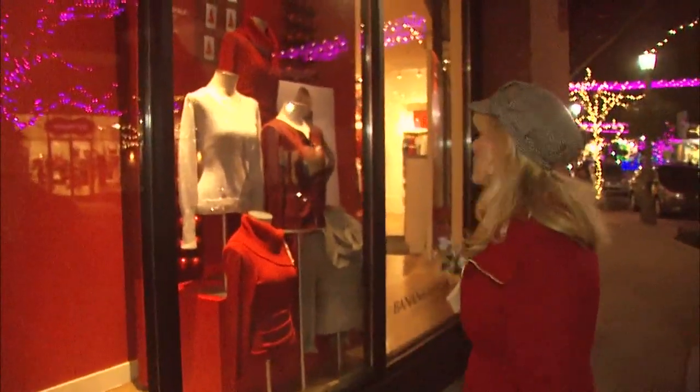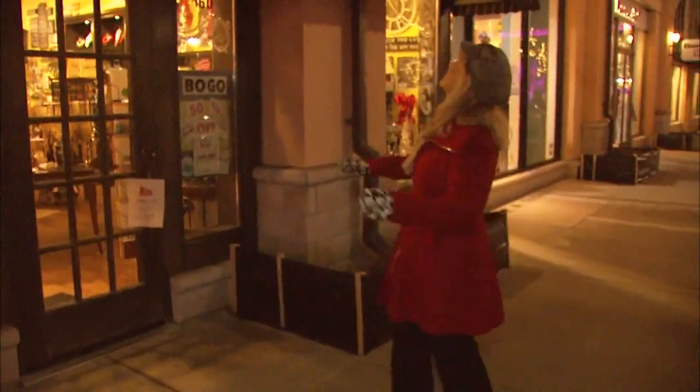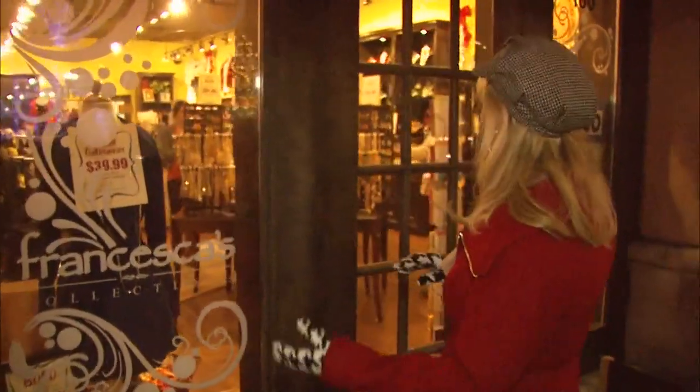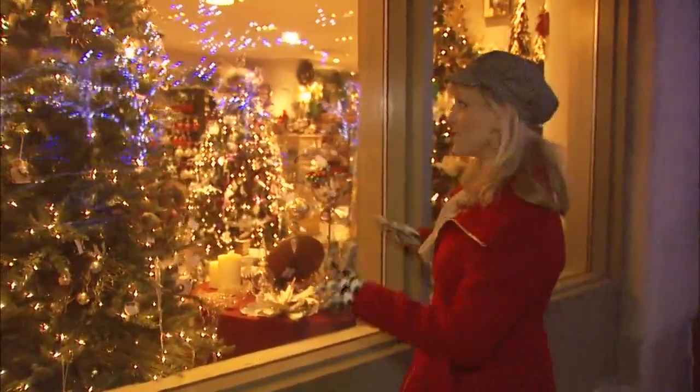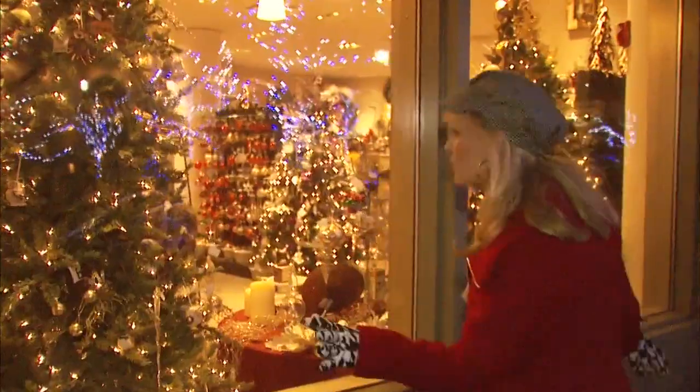Banana Republic, they've got beautiful holiday sweaters out here for both men and women. Oh, and Francesca's Collection. I love this store. It's eclectic and unique. We've got all kinds of fabulous items in there. We'll talk about Christmas. Check out this window. This is the English Gardens Christmas shop. These trees are beautiful.